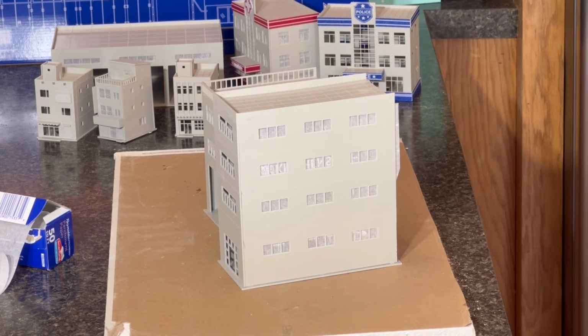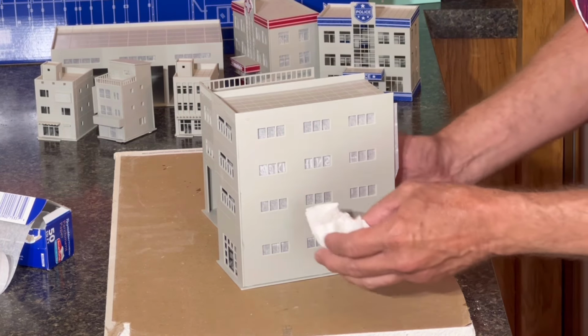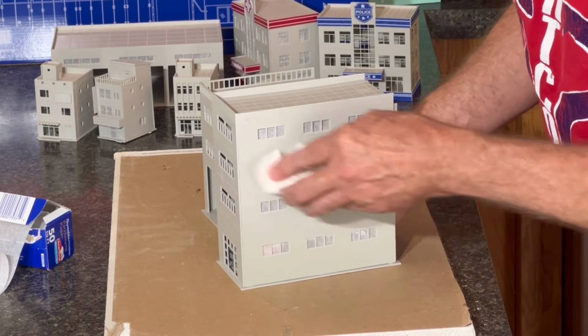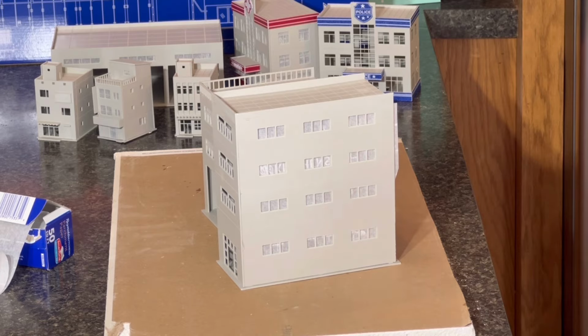Let's see. Pretty cool, huh? And if you do happen to get some glue, just wipe it. Very good.